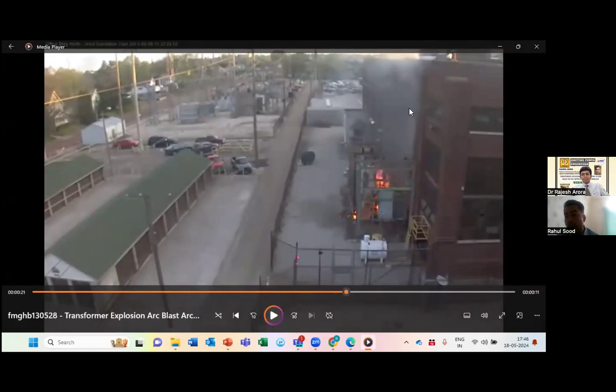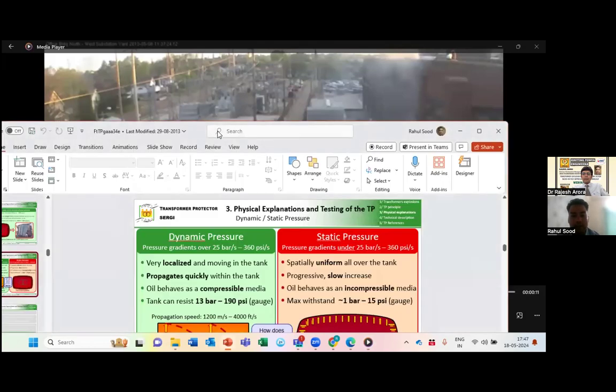The reason being the PRV is getting activated on a static pressure. That's why there is already a delay to have activation to depressurize the tank. Secondly, the amount of oil which should have been evacuated from the transformer was not enough. It's like a pressure vessel. You have given it an opening, but the opening is not enough to depressurize the tank completely. And as a result, the transformer exploded. So two factors: time of activation, and secondly, the evacuation section. I would say it in different words: the size of evacuation, which decides the amount of oil which moves out of a transformer to actually depressurize the tank. Now, going back to our slides.